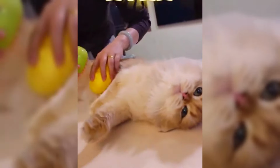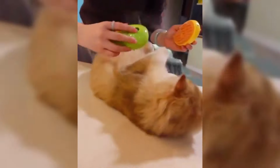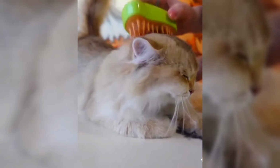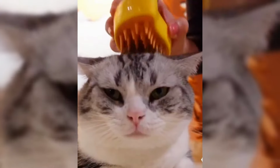With hot steam technology, it effortlessly loosens dirt and dust, leaving your cat's coat clean and healthy. Suitable for all hair types, this brush promotes better circulation, skin health, and a shiny coat. A tech your furry friend will appreciate.